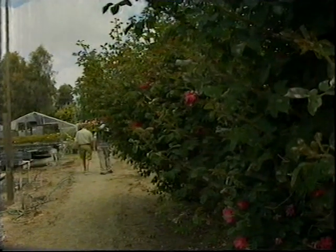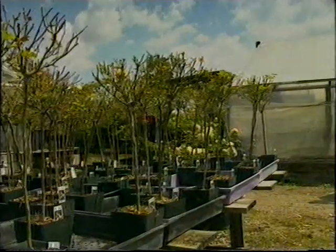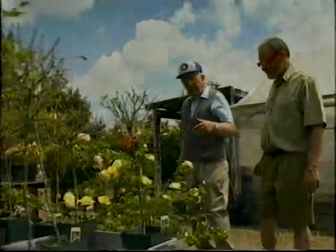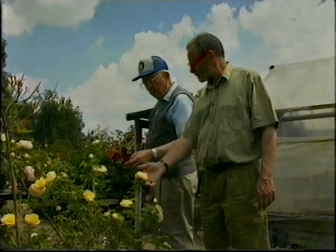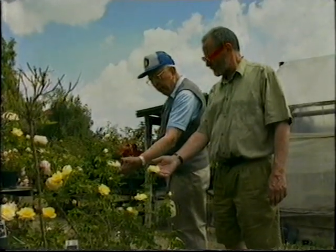I like the little things, so I crossed big ones and little ones, and some of them said that you couldn't do it, the chromosome number wasn't right and all this kind of thing. But I figure if you can dream it, you can make it. Now, I'm using miniatures as a background because I believe they hold the key to many of the roses of the future. And this is a cross between the Golden Angel and the old Honorine de Brabant.